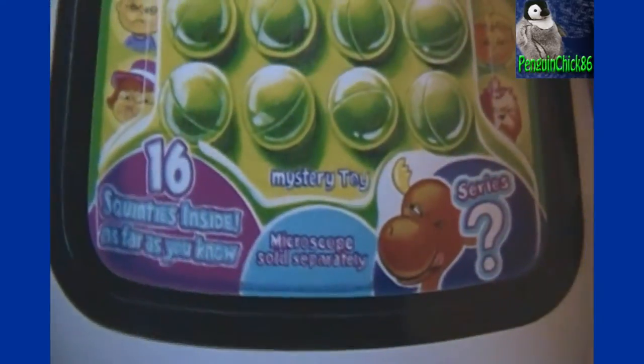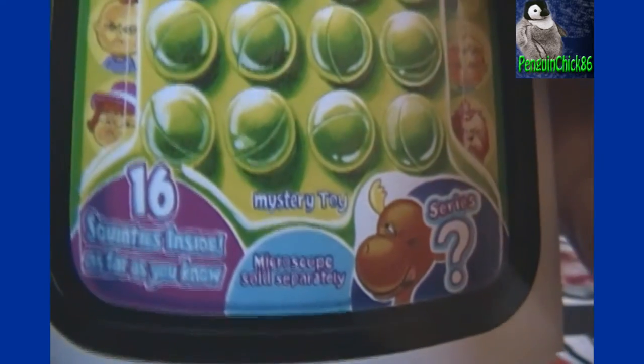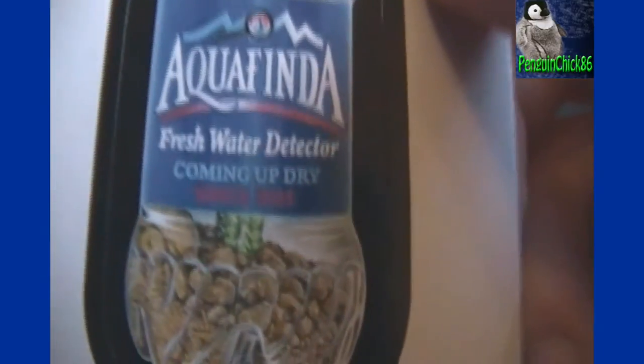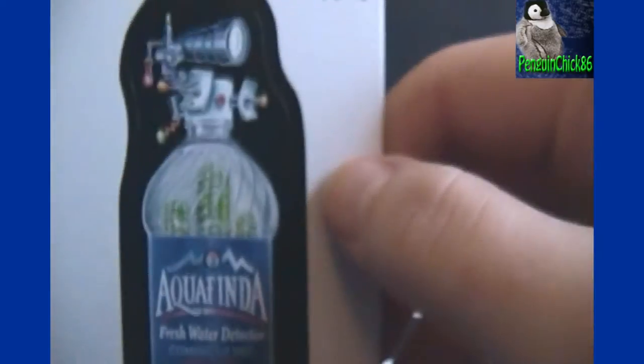Series question mark. So, sounds like another cruddy toy to me. And instead of Aquafina, Aquafinda. Fresh water detector coming up dry.